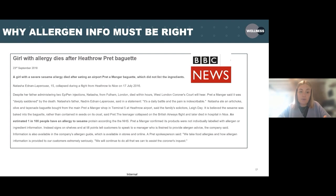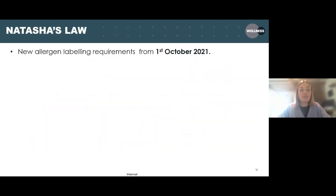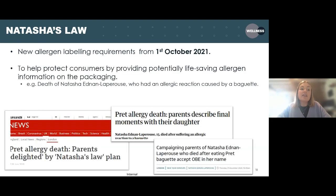She bought the baguette and didn't realize that it had sesame kind of baked into the bread. So her father did administer 2 EpiPen injections, but sadly she died a few hours later. So her parents have been campaigning to make sure that this kind of law was brought into place. So it was brought in on the 1st of October 2021, and it basically helped consumers by providing potentially life-saving allergen information on packaging. So this is basically to provide customers and also the restaurants and us with an additional layer of protection to prevent these potentially life-threatening events happening.